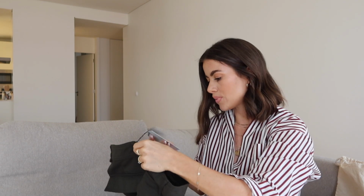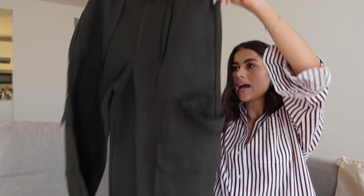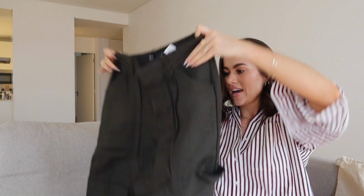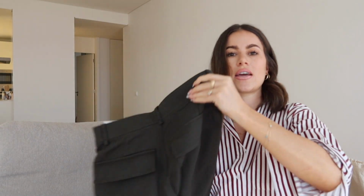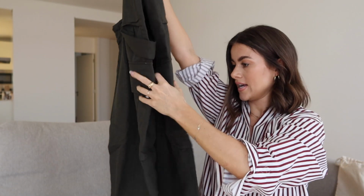They look kind of low-waisted, which I'm into at the moment. $39.95, and I got them in a small. They go down to extra small. So let's see how they fit. And they have nice pockets at the back. But I will try them on for you and let's see what they look like on.